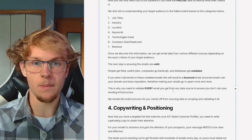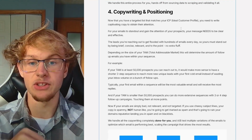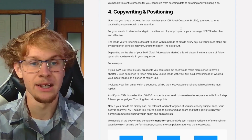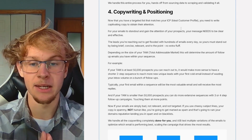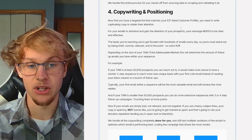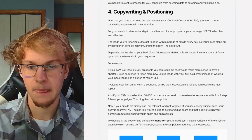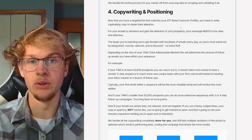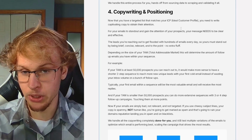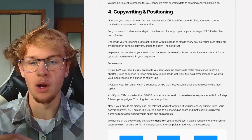Now let's dive into copywriting and positioning. Now that you have a targeted list that matches your ICP, ideal customer profile, you need to write captivating copy to obtain their attention. For your emails to stand out and gain the attention of your prospects, your message needs to be clear and effective. The leads you're reaching out to get flooded with hundreds of emails every day, so yours must stand out by being brief, concise, relevant, and to the point with no extra fluff.